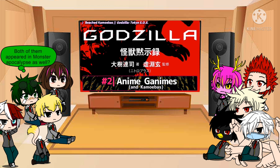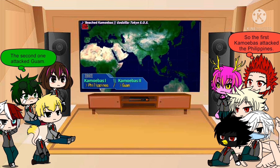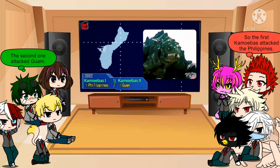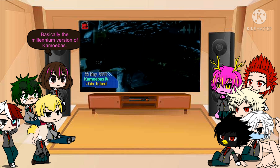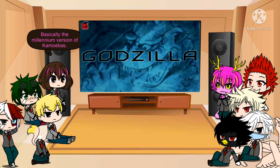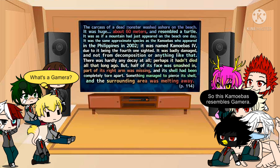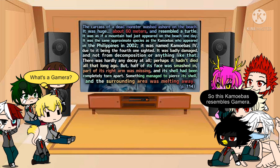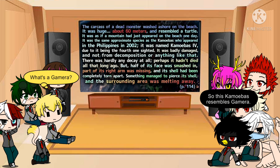Godzilla Monster Apocalypse mentions several Kamoebases. The first attacked the Philippines in 2002, the second showed up in Guam, and the fourth washed ashore dead on Odo Island in 2030, becoming the first evidence of Godzilla's existence. Several references to Gamera are made in describing Kamoebas' fall. It's 60 meters long, the same as the Showa Friend of All Children, with a melted shell, Gamera 2, and missing right arm, Gamera 3.